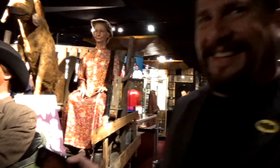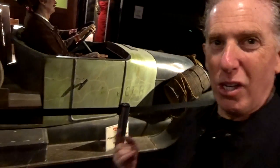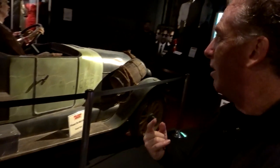I couldn't find my belt, and I was looking for a rope. We discovered the Beverly Hillbilly car that's sitting in the middle of the museum. It's like right there. And they keep going up.